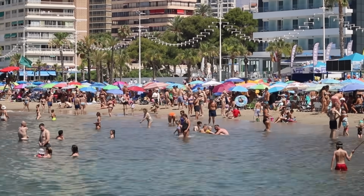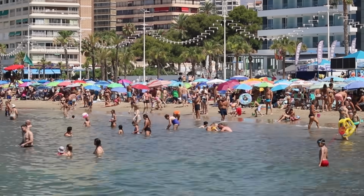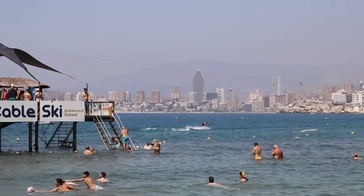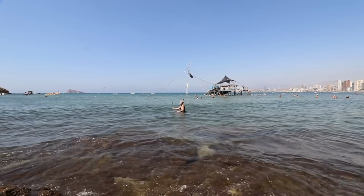As you can see, the Levante Beach is absolutely heaving right now, and it's going to stay that way for the next few months. So you do need to come away from the people a little bit, otherwise all you're going to see underwater is bums and legs. But at this end, the Rincon de Loix end, there's a big stretch from the end of Levante. Follow the rocks round and you've got loads of space away from people. You'll see a fair few people out there already with snorkels on, so I'm going to be getting in a minute to join them.